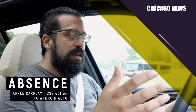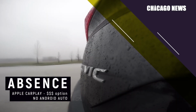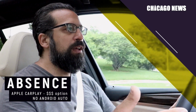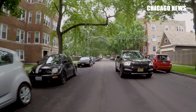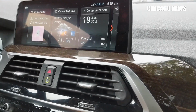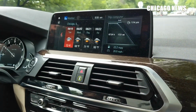And again, this day and age, you can get a Civic that has Apple CarPlay and Android Auto. So the fact that you have to pay extra and only end up with one of the systems, it's kind of a drag. The other thing about this particular implementation of the Apple CarPlay is that you have to connect through Wi-Fi. But if you've got your phone connected to Wi-Fi, how are you going to make and receive calls unless you have a dual band connection on your phone? So it can run into problems depending on what phone you have.